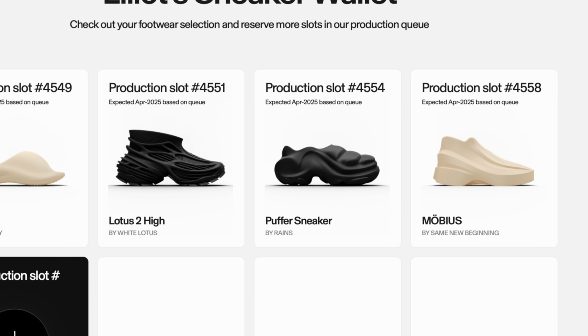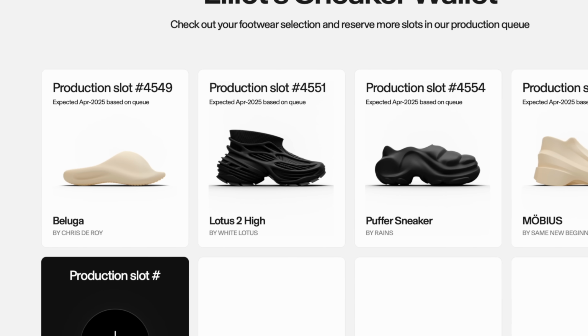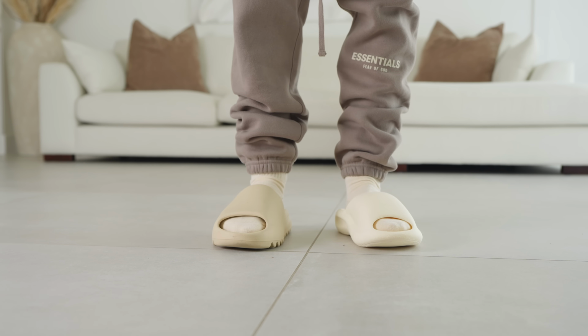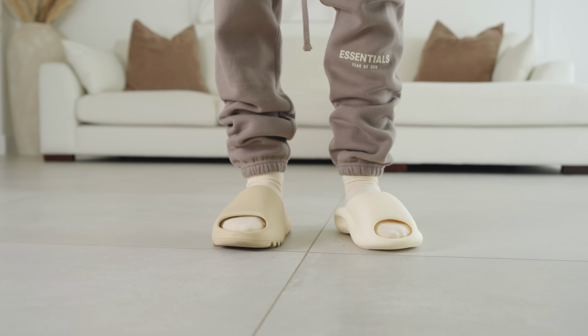all 4 pairs have an expected production date of April 2025, which is a painful 9 months away. So anybody who's super impatient might be pretty annoyed by this, but it is just $10. At least you're not paying like a pre-order for the entire product.